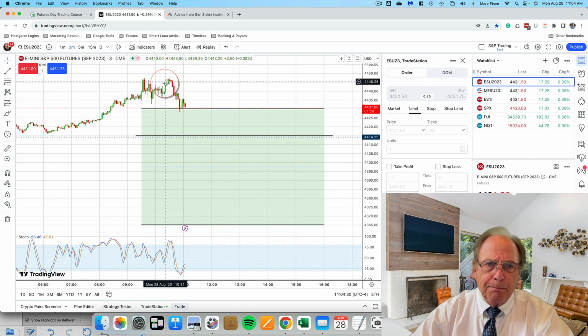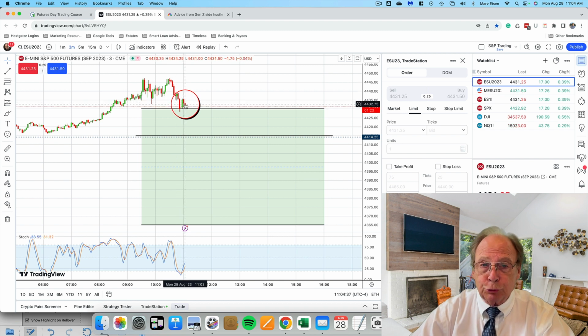Prices basically bounced around above the calculated trading zone, and it looks like prices are going to fall into the trading zone, which is as good a thing as a crystal ball as any trader can have. And prices basically bounced off resistance. You know, resistance sometimes becomes support and vice versa.